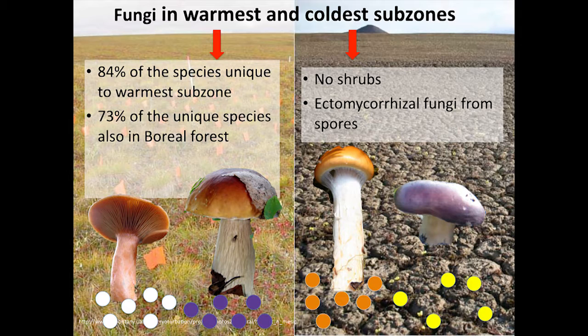When we took these unique fungi and compared them to a data set from the boreal forest, we found that about 73%, so 3/4, occurred also in the boreal forest. That suggests that potentially, if the tree line expands, these trees that could germinate in the tundra would already have their fungal host bed there.